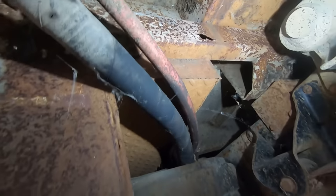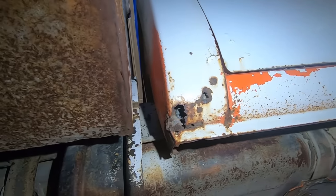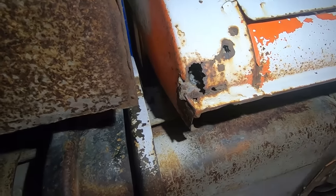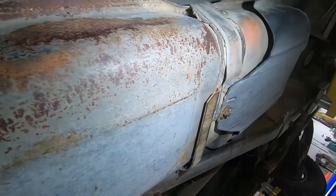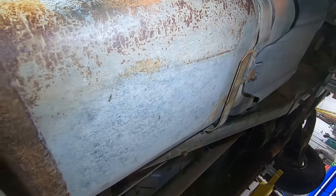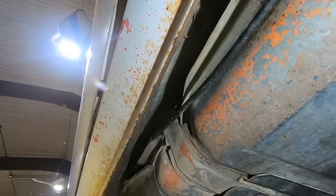There's a little rot in that cross member. I noticed that when I was lifting up. This rocker's real good. A little bit of rot in the bottom of the door, barely bubbling, and then the bottom of the cab corner as well. Yeah, you can see it was definitely painted orange at one time, not from the factory. But this cab corner looks real good. Bottom of the door looks even better.